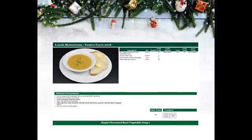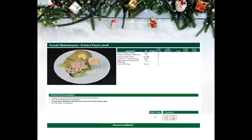Soup, this is your maple flavoured root vegetable soup. So this is a veggie option. That comes with the butter, but it's also a vegan option. Again, you just take away the butter from the bread. Again, for speed of service, have these ready in your bain-marie, all ready to go. Really, really easy one to do.